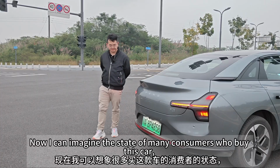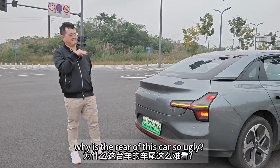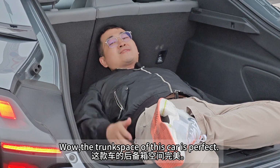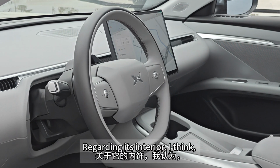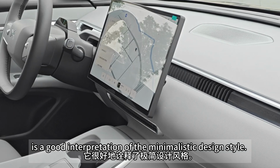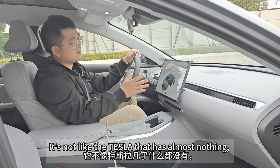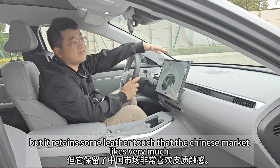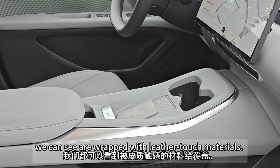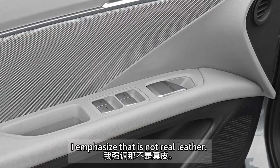Now I can imagine the state of many consumers who buy this car. Wow, why is the rear of this car so ugly? Wow, the trunk space of this car is perfect. Buy it! Regarding its interior, I think it's a good interpretation of the minimalistic design style. It's not like the Tesla that has almost nothing, but it retains some soft touch that the Chinese market likes very much. In many places we can see a lot of soft touch materials. Here, I emphasize that it's not real leather.